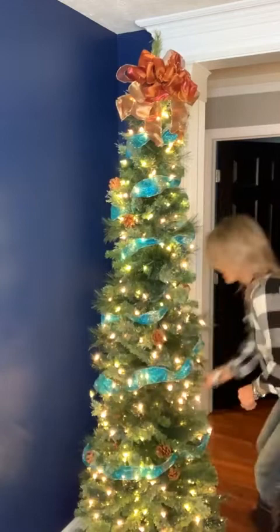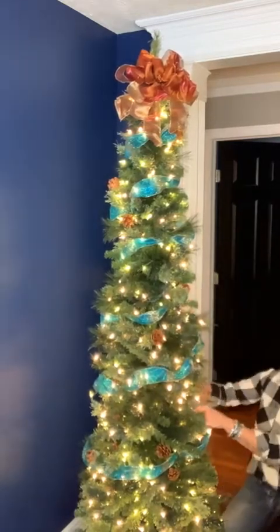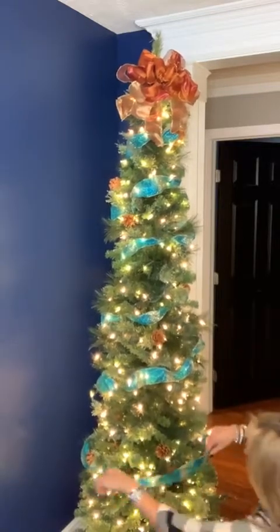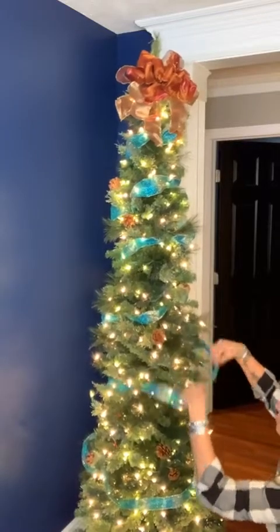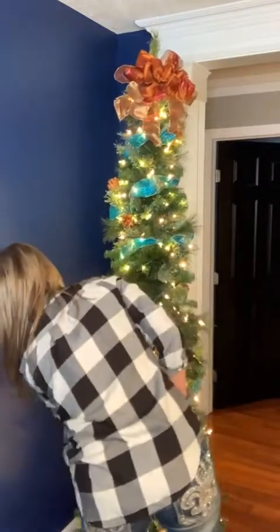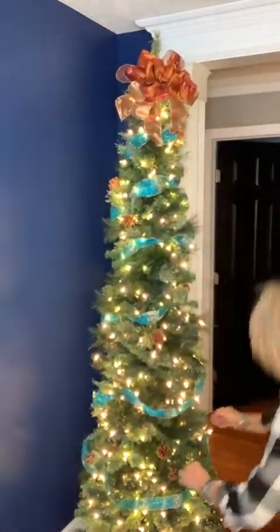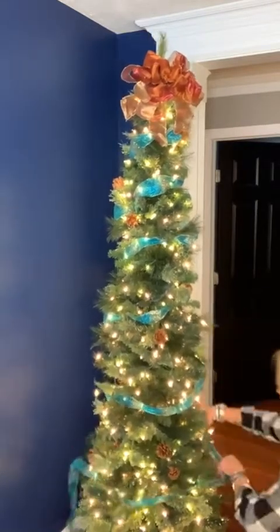All right, so I'm gonna have to move some of them down because I'm a little short on this bottom half down here. So we're gonna have to move it a little bit, not give so much space in between. I'm not OCD, y'all, when it comes to this, but I do want it to go all the way from the top all the way down to the bottom of the tree. So I'm gonna have to move some of this down, which is fine.